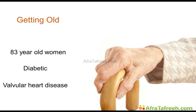The patient is an 83-year-old patient of mine. She's a diabetic, and she has long-standing valvular heart disease. You'll see immediately which heart disease she has. Her daughter is a nurse, and she takes very good care of her. She was always in very good shape. She takes care of herself. Her husband has died, but she lives alone in her house, with her daughter helping her at times.